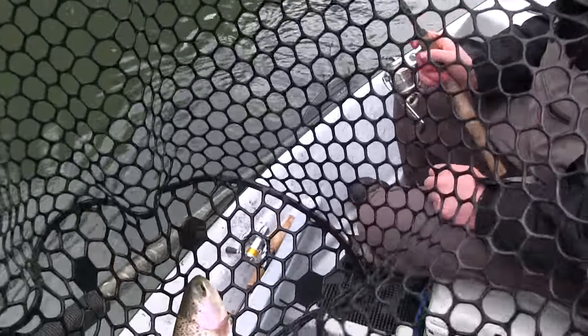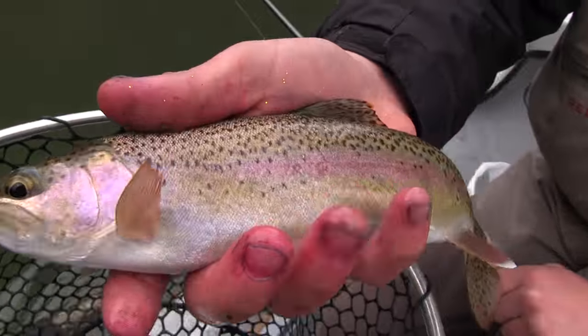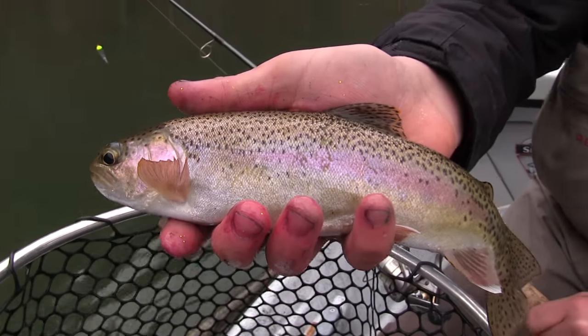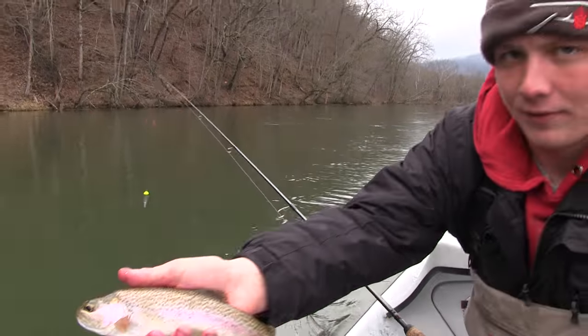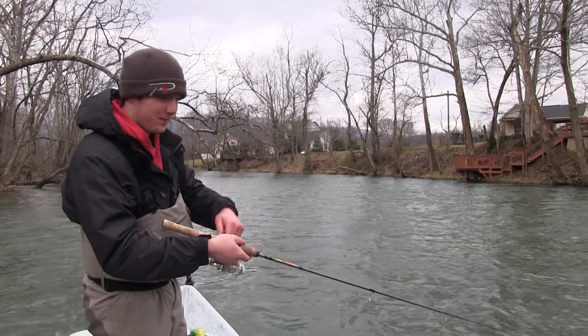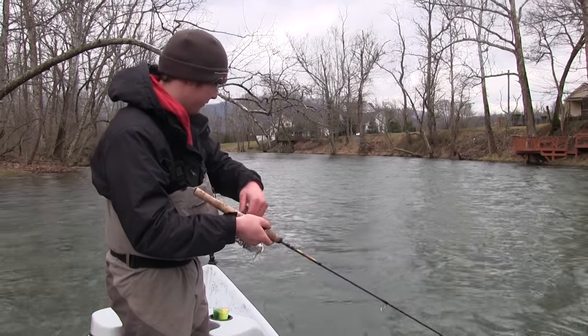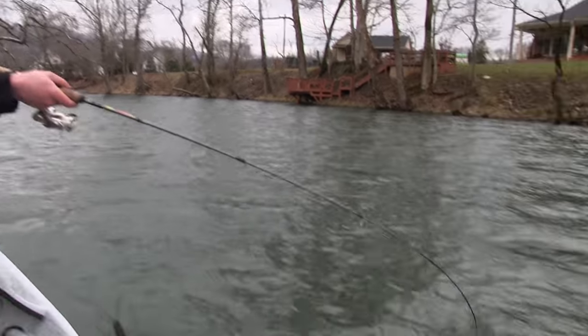Better one. Rainbow ate the Gold Label. Going back in the water. Can't get a few more. Hooked up. Hooked up. Better.